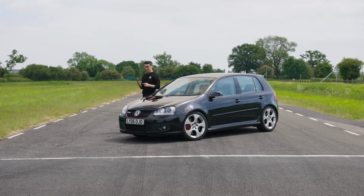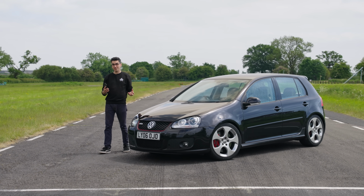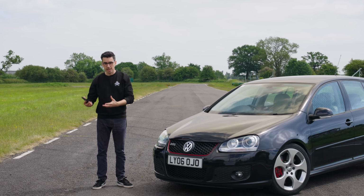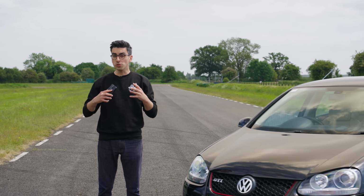I've got the time here, and it's a 31.2, which is about 2.4 seconds faster than what we achieved in the stock GTI, and means we only have 3 seconds to find to catch up with Charles in the Golf R. All using mods and accessories that have transformed our GTI without ruining its daily usability. Well, not that much anyway.